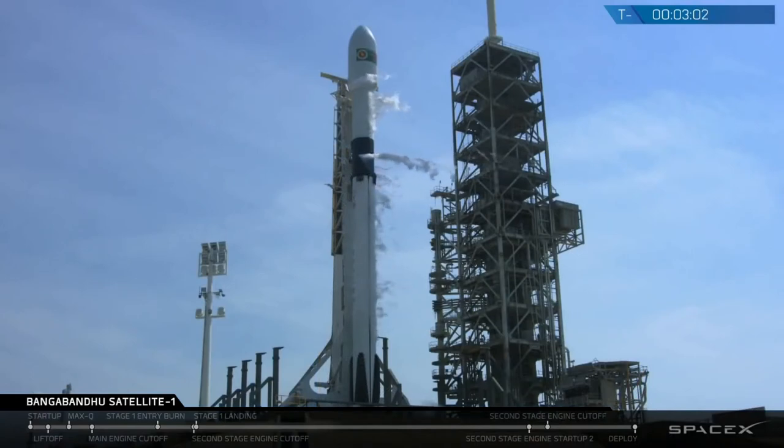Stage one, stage two. Otherwise, the drone ship is on standby in the Atlantic Ocean. The payload is healthy and go for launch. The range is also go for launch. And at this point, we're inside of T-minus 3 minutes and getting pretty close to T-zero. Strong back lower is ended, strong back's at 88.2 degrees. So let's listen in to the last couple minutes of terminal count.